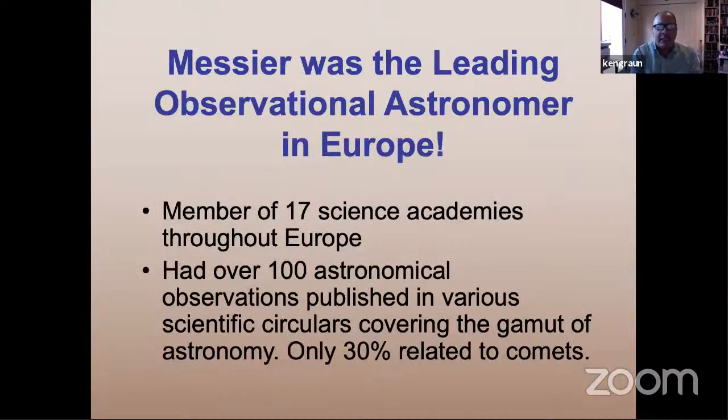And Messier, I just want to hit home this point. During his time that he was observing, creating this catalog and doing other things, he was the leading observational astronomer in Europe. In fact, he was probably the leading observational astronomer in the world by far. So he became a member of 17 science academies throughout Europe. They all accepted him. A lot of it was because of his discovery of comets, but also he had written a lot of publications on all sorts of astronomical things.